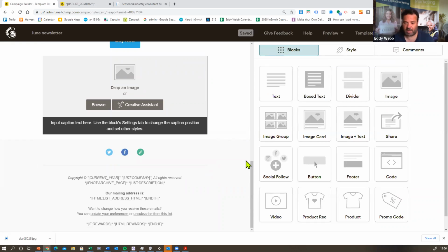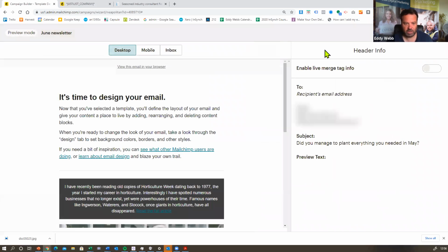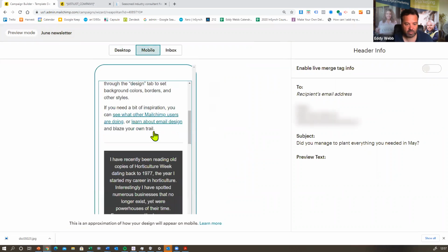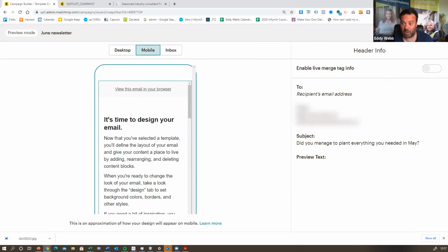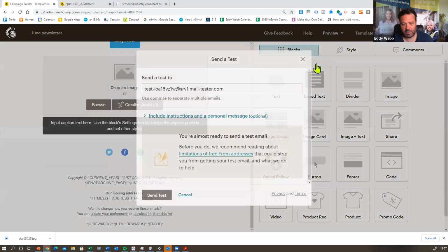But then once you've done that and you've got everything done, go to the preview section at the top. Enter that preview mode. I've got it blurred out there, actually, it doesn't matter because it's my email address. So I can see what it's going to look like on a desktop. I can see it on a mobile, so I can check that it's mobile friendly. Seems fine to me. So that's one little check you do. And the next main one, ignore the other ones, to be honest with you, is send a test email.